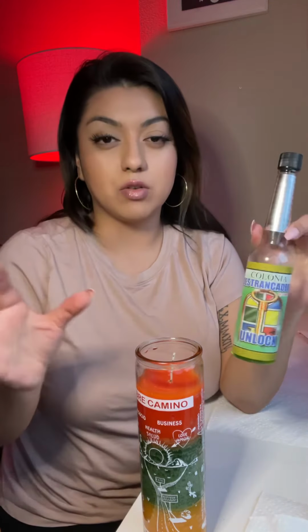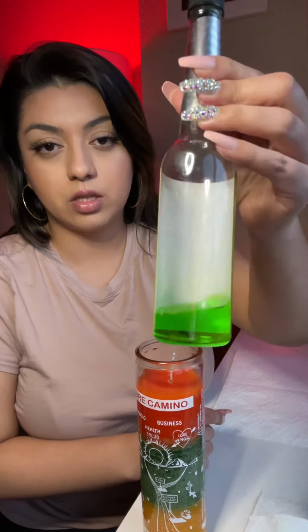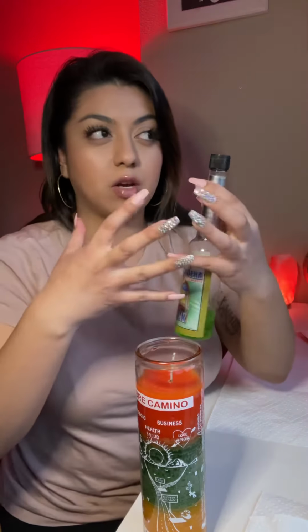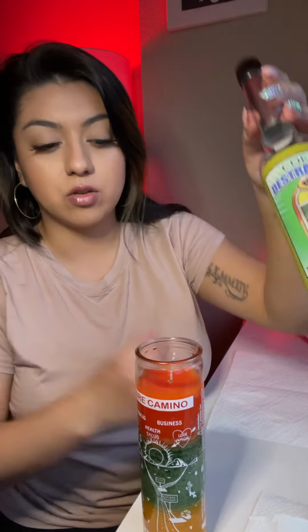If you don't want to use any of those, but you want to use a different cologne, this one is Destrancadera. This is an unlocker. It helps to break chains or open doors. This is the one that I used to cleanse this before I started the video.